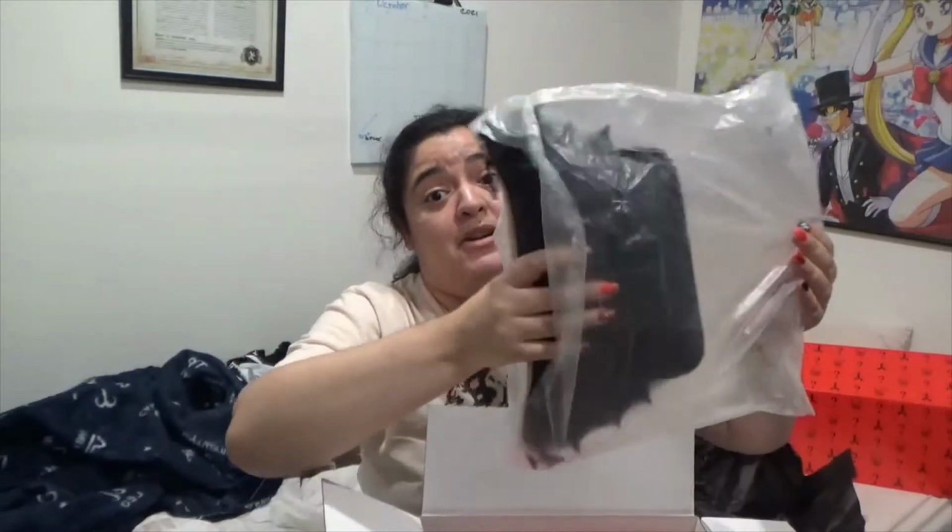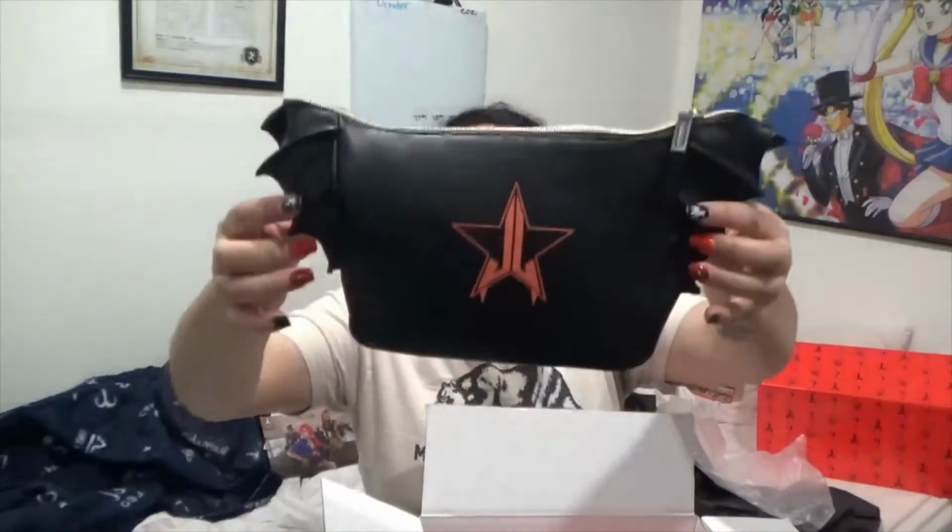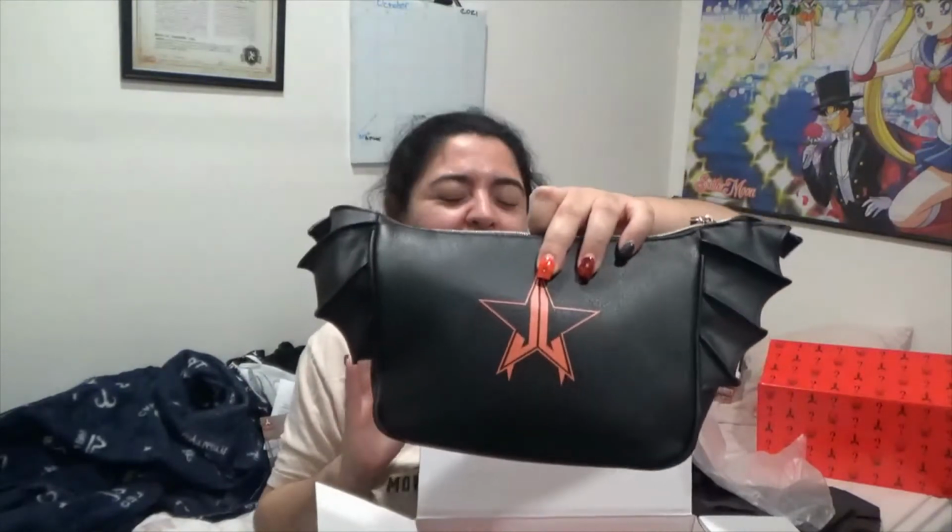Let's go to this bag. ASMR, guys. Oh, is that what you call it? Whatever. It looks like a makeup bag. A bat makeup bag. Oh, this is too cute. I think I might end up keeping this. Like, this is Halloween-ish for sure. I love it. I just love this bag. This is another keep.